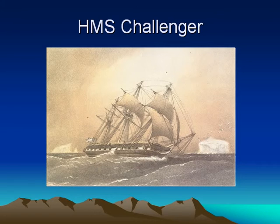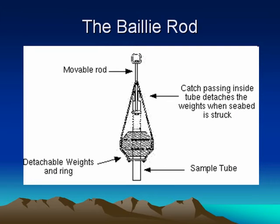The Challenger also collected samples of the seabed using a bolly rod. The rod used heavy weights to drag down a collection tube. As the weights hit bottom, they triggered a mechanical release mechanism allowing the sample tube to return to the surface. This device presented difficulties as the depth increased.